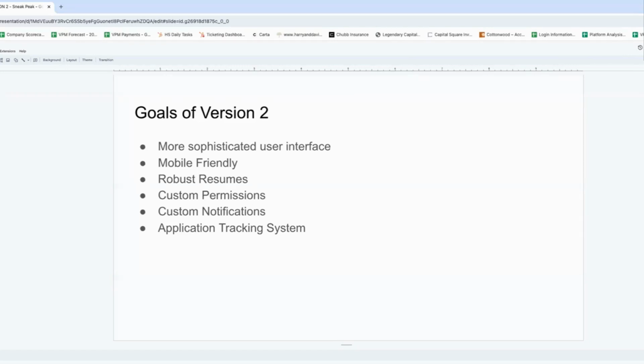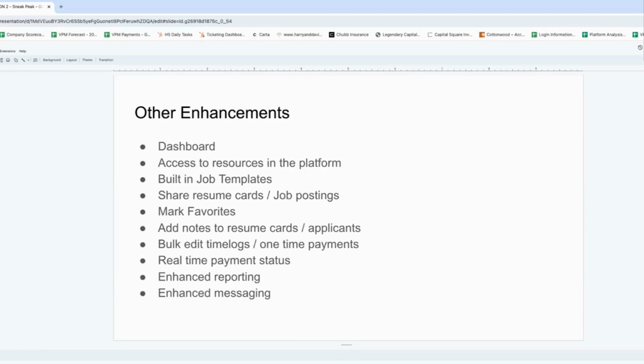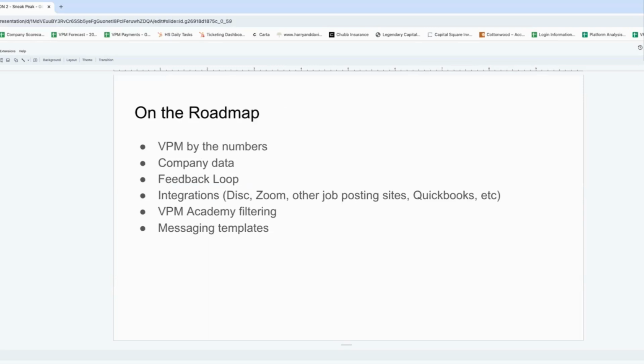We also built in custom permissions and custom notifications, and we built a state-of-the-art application tracking system. Again, how do we make it easier for you to go through the process of finding the right person to join your organization? Some other enhancements that we did, I'm not going to go through all of these, but we do have a new dashboard. I'll show you that. You can favorite some cards. We built in the job templates right into the platform, bulk editing, and enhanced reporting and messaging.